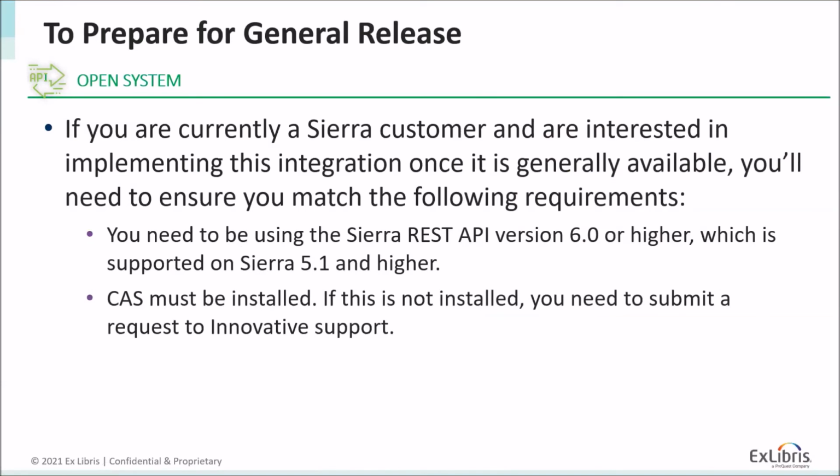If you don't have that installed, you need to submit a request to Innovative Support. And if you have both of those things set up, once this functionality is generally available, it's a very quick and easy setup process.